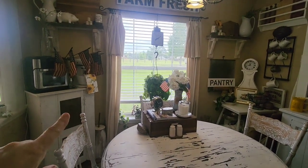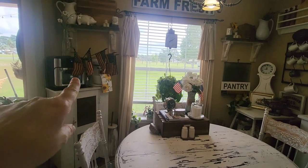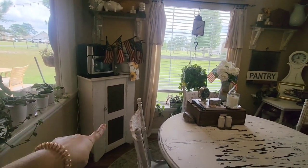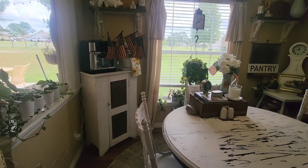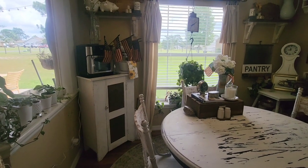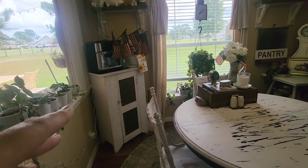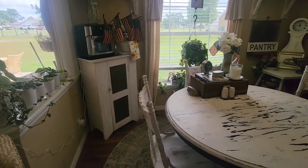This is ideal right here because it holds our air fryer and our mixer. I've never used the mixer right there, but I don't use it that often anyways. When I bake, I do. But this I got off of Facebook Marketplace a couple years ago for $60, I think. And it's very, very old. But it was a terrible cream crackle paint thing, so I just painted it over with some white chalk paint and aged it a little bit, just the edges, and it looks so much better.